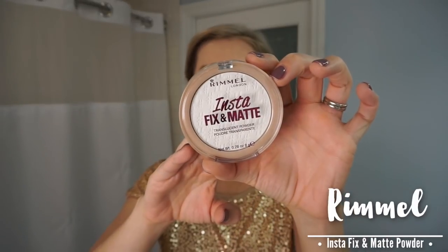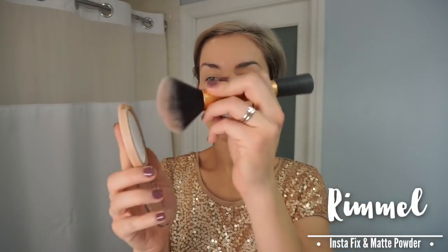Next thing on my list is to basically set what I've just done with a powder. I usually don't use a colored powder, I like a translucent powder. So today on the budget side, I went with the Rimmel Insta Fix and Matte, a big puffy brush. Just get a little bit on there and just kind of go over where I put the concealer.